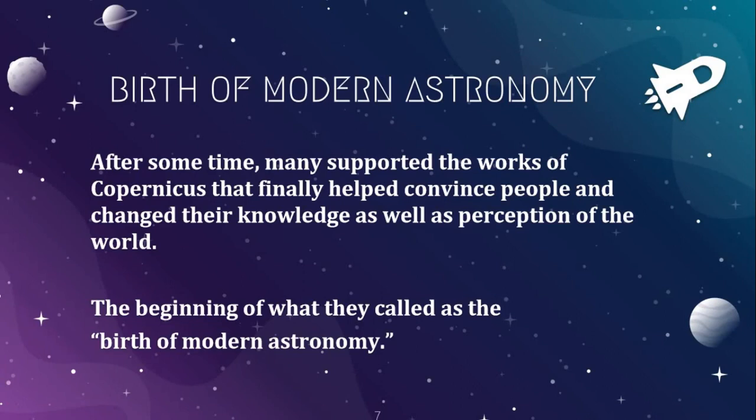But then, as time passes by, many supported the works of Copernicus that finally helped convince people and change their knowledge as well as perception of the world. So, when the time came that Copernicus convinced the people, he changed their knowledge and their perspective on the world, especially in the field of astronomy, that the sun is really the center.